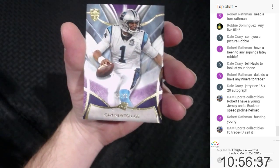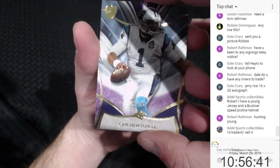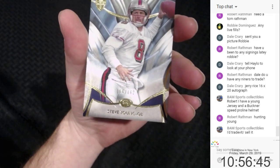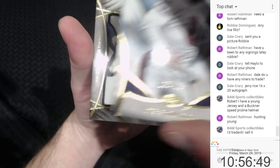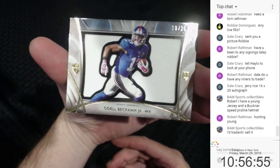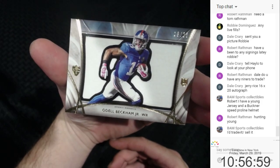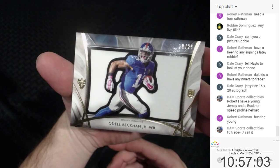Cam Newton to 99, Carolina, Mike MC, 162. Steve Young, he is our base, San Fran, James. And then hit number three will be Odell Beckham Jr. I love the die cuts. That's a phenomenal card, 19 of 25. Very sweet hit. Love the die cut with the jumbo swatch in the back. Very cool hit.